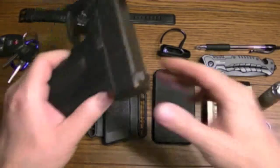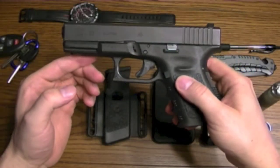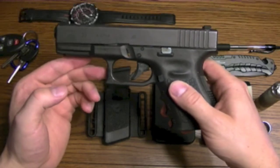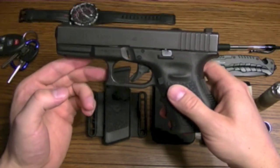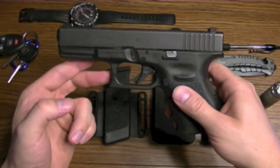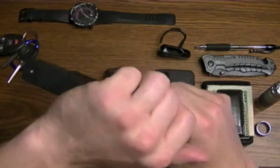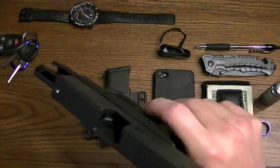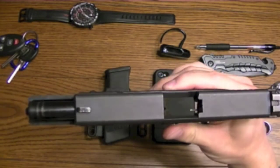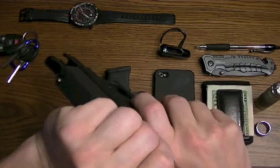Next is the Glock 23, 40 caliber Smith & Wesson, mid-size Glock. This is my EDC weapon I carry with me all the time. Every single day when I leave the house, this weapon is with me. Go ahead and safety check. As you can see, there's nothing in the pipe. Mag well's clean. This gun is safe and has been cleared.